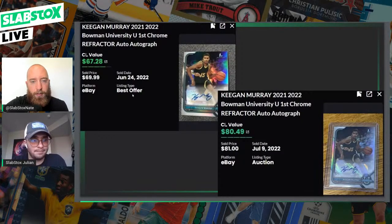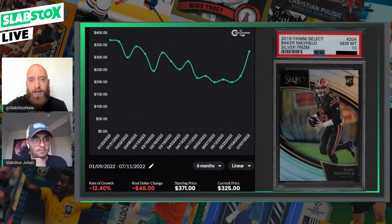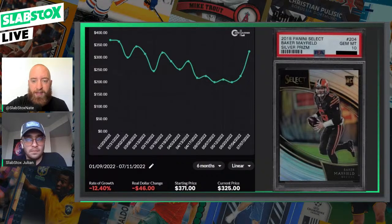I agree. All right, real quick one, NFL trade. So, of course, Baker Mayfield got traded for a conditional 5th round pick that I believe can become a 4th round pick. He got traded to the Panthers. So they just traded for Sam Darnold last year, and then they went and got Baker Mayfield for the less. Which is actually a very interesting move.